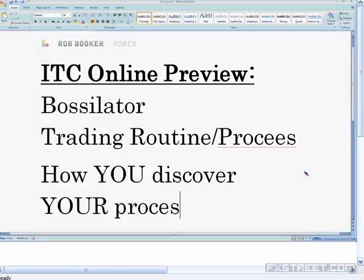I found that one disaster most all traders can experience is when they leave trades going and then walk away, only to find it's gone wrong, and then they don't know what to do. I want to talk about how you discover your process for dealing with those kinds of situations, how you discover a process for your daily routine, and how that can help you take your trading to the next level.